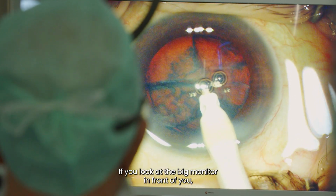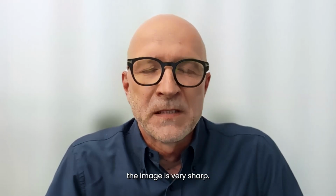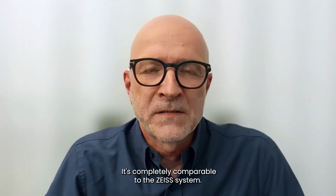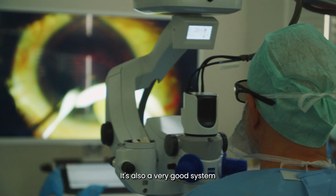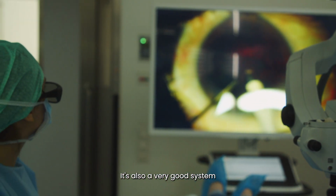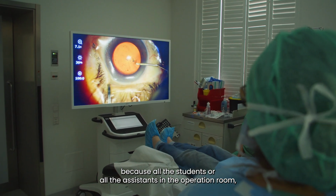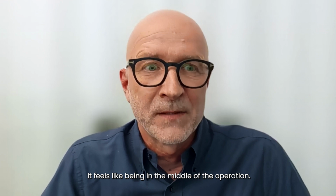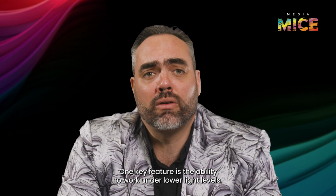If you look to the big monitor in front of you, the image is very sharp. Especially we tried 2 times the size system. It's completely comparable to the size system. No difference. It's also a very good system for teaching, because all the students or all the assistants in the operation room have a better feeling if they look to the monitor, and so it feels like to be in between the operation.